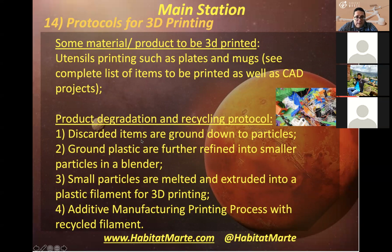In this case, the discarded items are ground down to particles. Also, the ground plastic is further refined to smaller particles in a blender. The small particles are melted and extruded into a plastic filament for the 3D printer. Also, as a last step, the additive manufacturing process would happen using the recycled filament.